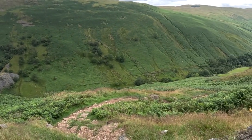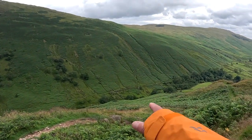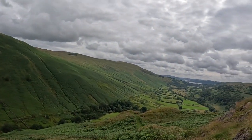Quite an easy descent off this. Just come down this path, we'll meet the river down there, then we head along the valley.